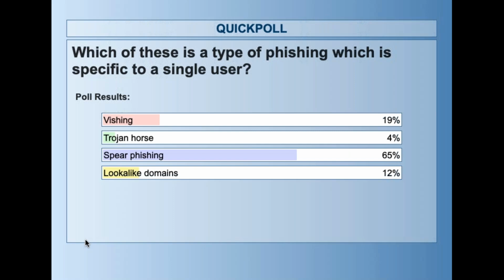So that's not really spearfishing. Trojan horse is a type of virus, so that's not spearfishing. Lookalike domains is also what we would call a passive attack, so it wouldn't be specific to a single individual or company. We'll talk more about that one also. So overall, pretty good. Good deal. Thanks, Tyler.